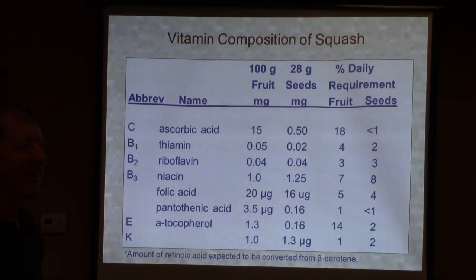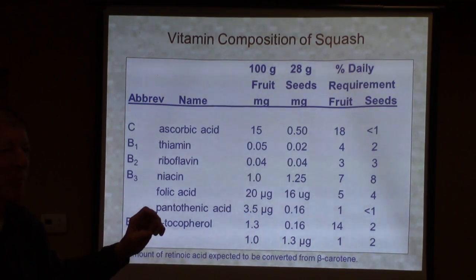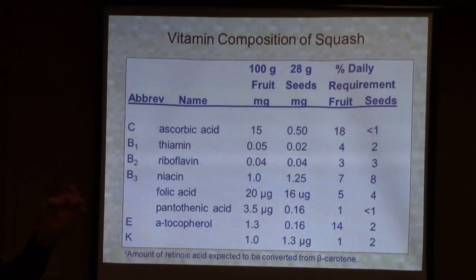So, do any of the new squash have any taste on? What of the? Well, those don't affect the taste. No. Like all those vitamins you see, they're in microgram amounts and even what we call picogram amounts, in other words, 1/1000th of a gram. And so those don't affect the taste.